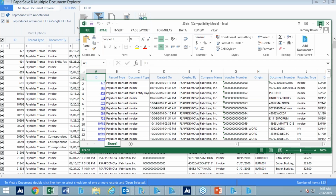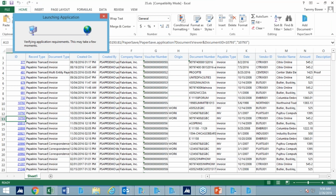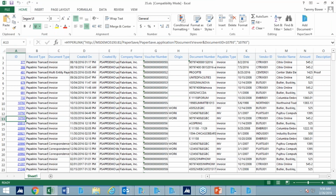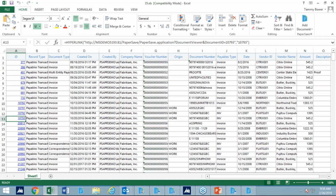When that person opens up this Excel, look what they have over here. They have a hyperlink right back to the document. So retrieving a document is very, very simple. Navigate to the transaction and see the document.